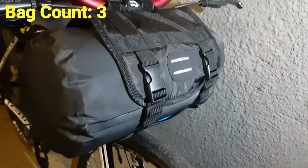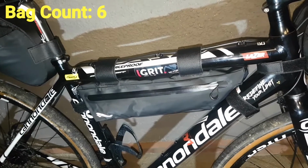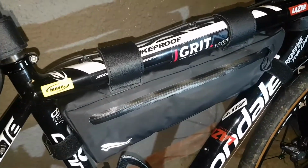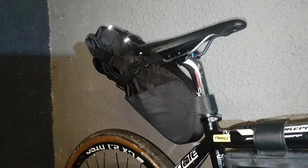So Lidl have 3 bags, a handlebar bag, a frame bag and a saddle bag. They're all only available for a week, I believe. That started the 8th of March 2020. Planet X have only dropped the price of their Podsack range.